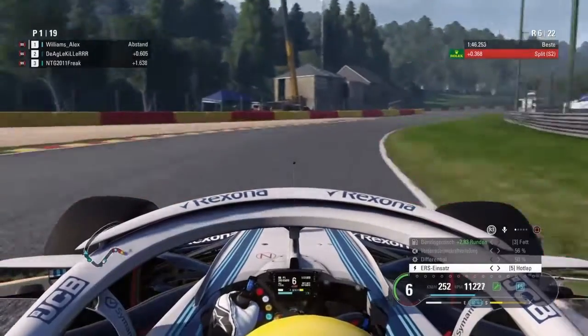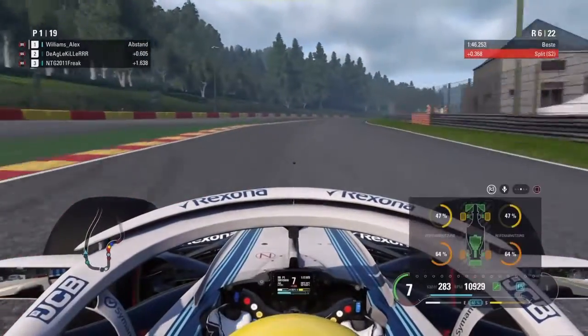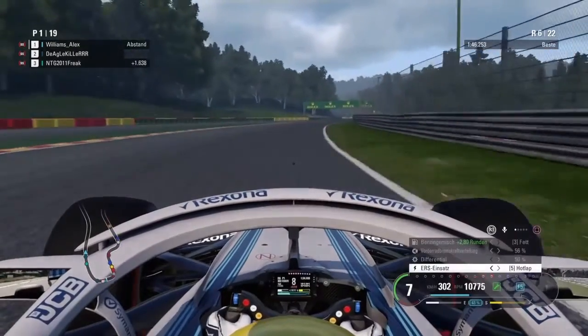Vergiss nicht, diese Runde in die Box zu fahren. Achte deinen Abstand zur Tempolimitlinie. Fahr nicht zu schnell.